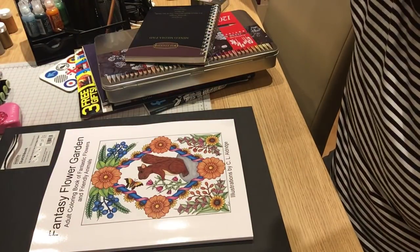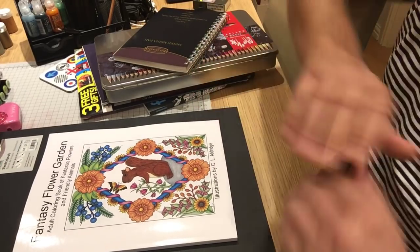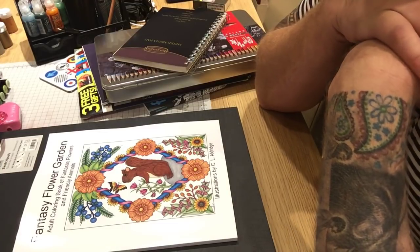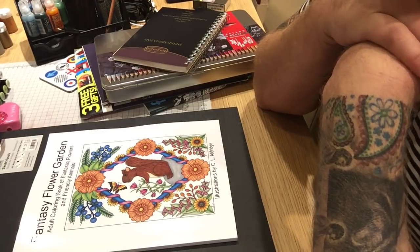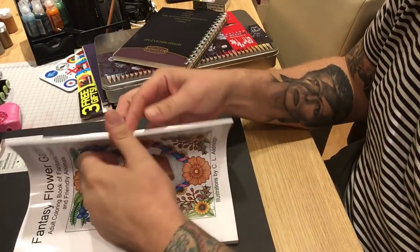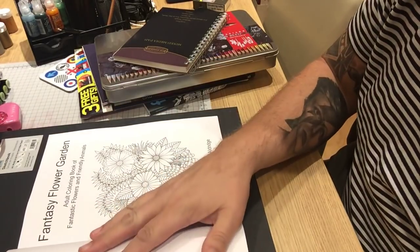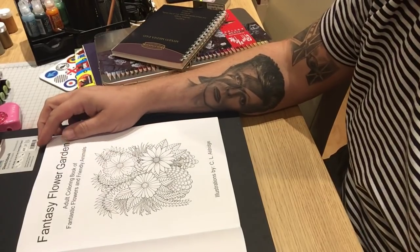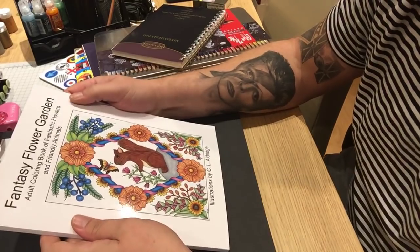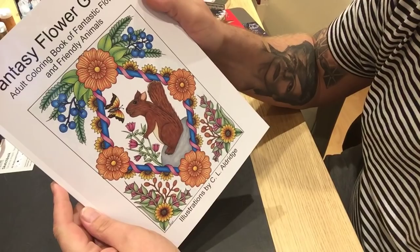The second thing that I want to do today is to do a quick flip through of Christine Aldridge, C.L. Aldridge's new book. And that is Fantasy Flower Garden. Now, this is the 3rd one I've bought from Christine's works, but I can assure you, this one is absolutely beautiful. Of course, you've got the glossy cover, which has got a coloured image on it.